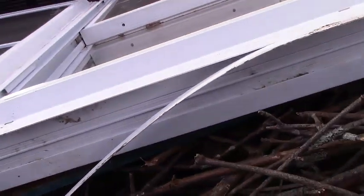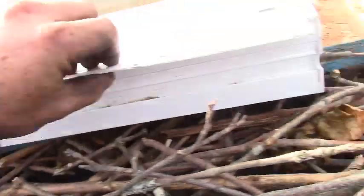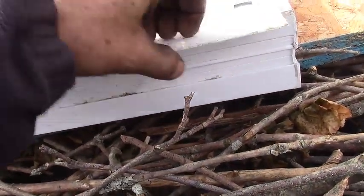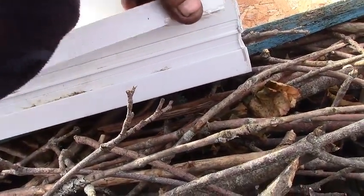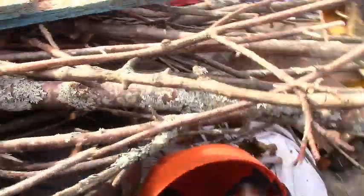Yeah, what about these guys? These guys aren't like that. This one here has got a little issue. This little strip has broke off. There's a... to finish the job. There. Nice straight cut. Or break.